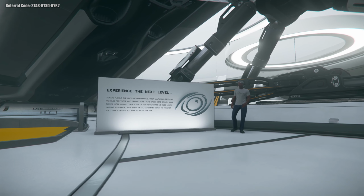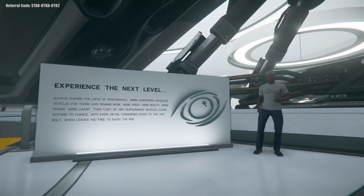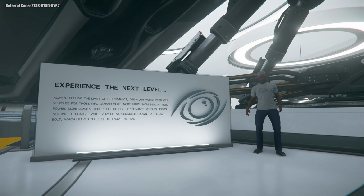Today is day 8 of the Intergalactic Aerospace Expo, and with it brings Origin Jumpworks and their ships. And as usual, we're here to tell you what ships are actually worth your time.